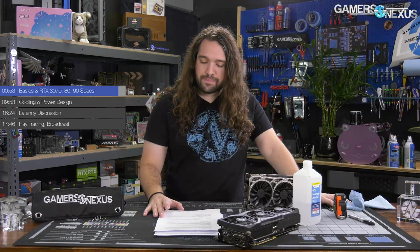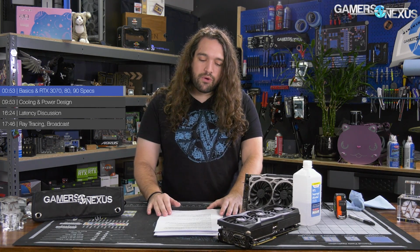Then the final notes for this section before we move into the cooling section: it is a new Ampere GPU, so Ampere is supposed to include 2nd gen RTX. We'll find out what exactly that is later. 28 billion transistors at the peak of Ampere, Samsung 8 nanometer process, customized by NVIDIA apparently. And the last bit of information: Ampere does 2 shader calculations per clock versus 1 on Turing, and that's where some of the numbers we're seeing come into play with regard to the teraflop performance that NVIDIA reported. We'll get more into the architecture later.